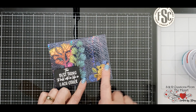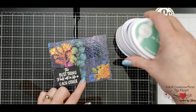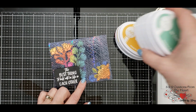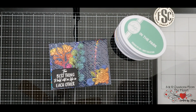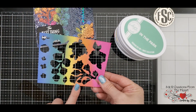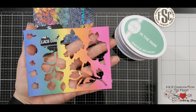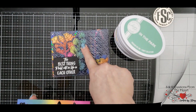And then all of the colors, I think almost all the colors. I'll be using almost all the colors because I made a rainbow panel. I used the premium Catherine Pooler cardstock, which is 100-pound, and I just ink blended out the rainbow, and then I cut out the elements, the floral elements.